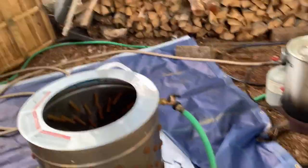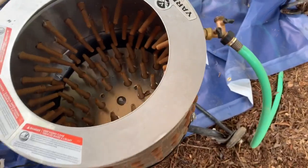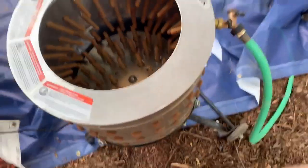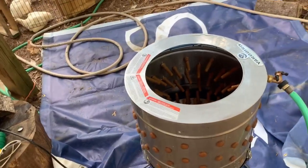All right, once you drop it into the plucker, the feathers come out easy. You'll see the plucker spins around. There's just rubber fingers down in there. The water squirts out into the plucker through an internal hose system. And man, it comes out of there after about 20 seconds, naked as a jaybird.